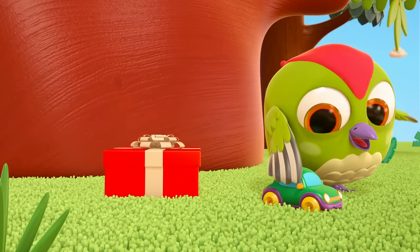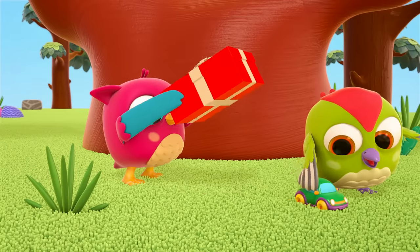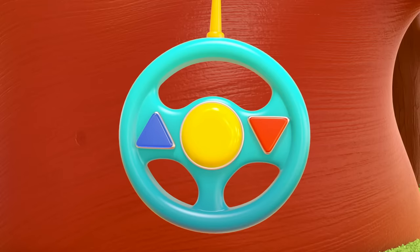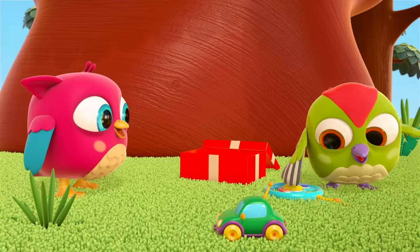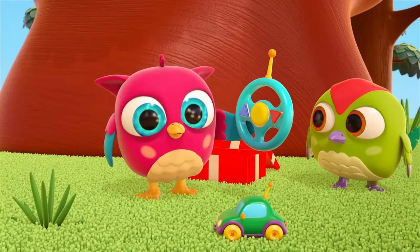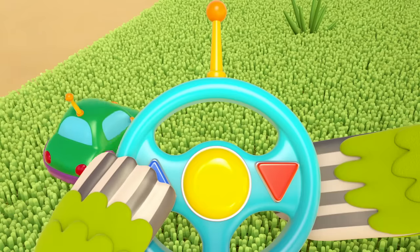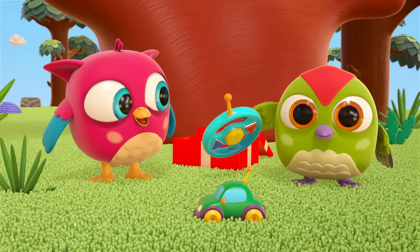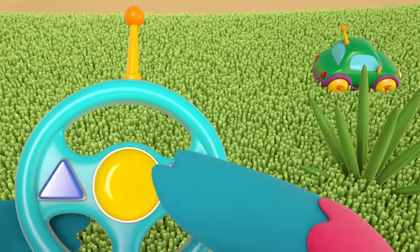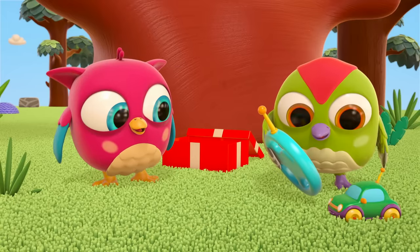What's that, little birds? A little car! Can you hear? There's something else in the box, too. A controller! Hop Hop is right. It's not a car. And it's not a telephone either. You need the controller to control the little car. Press the buttons. Forward. Backward. Now it's Peck Peck's turn. It's working. The car is moving.